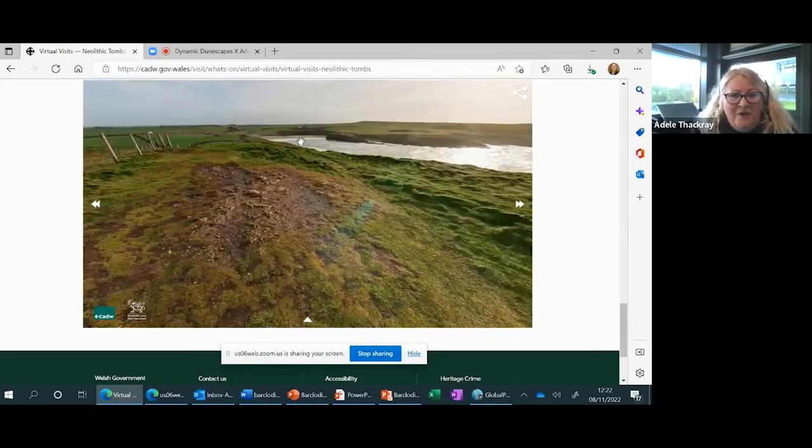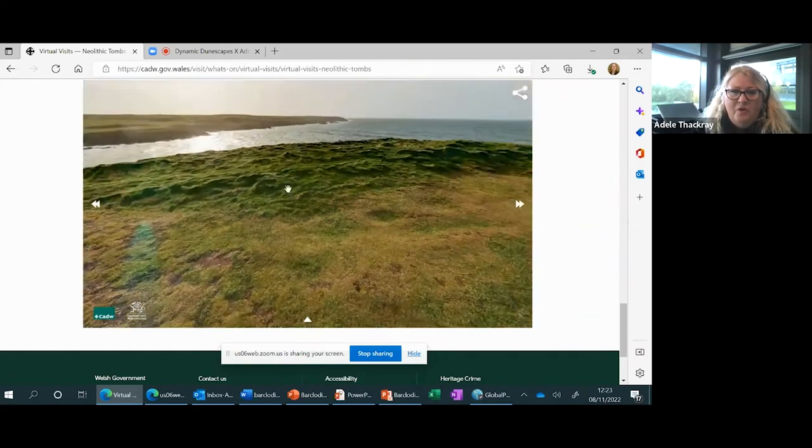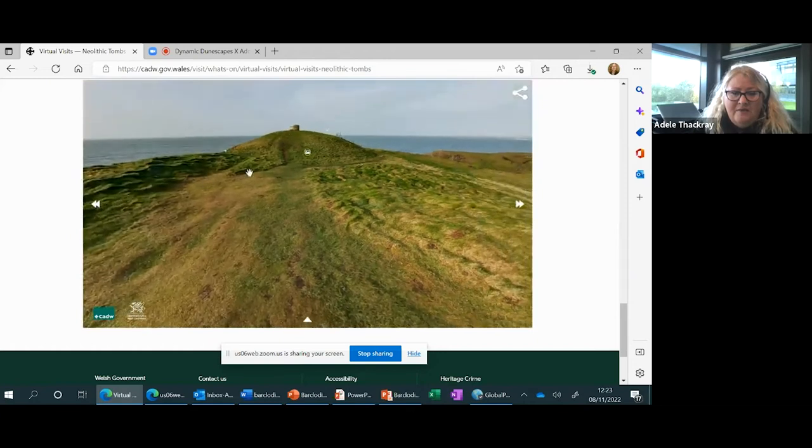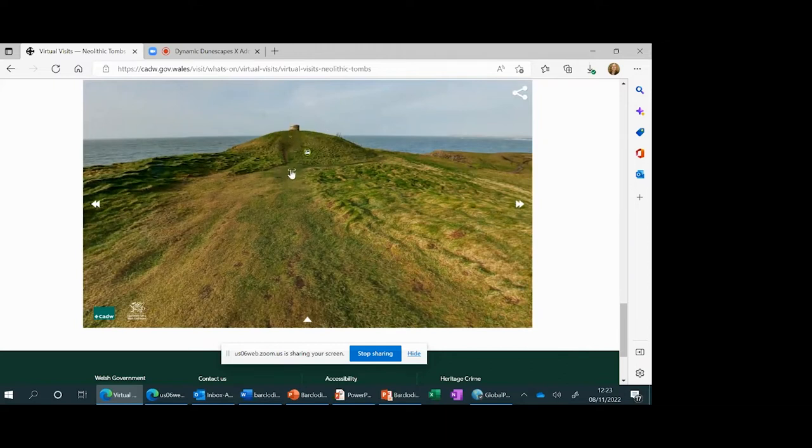So this is the view. This is Cable Bay. As you can see, that's a really nice little inlet there. And then this is the walkway up along the cliff edge to the chamber tomb of Barclodiad y Gawres, which is there. It's this mound on the hill. Can you see the little hand that I'm moving around? Yeah, we can see where you're pointing.